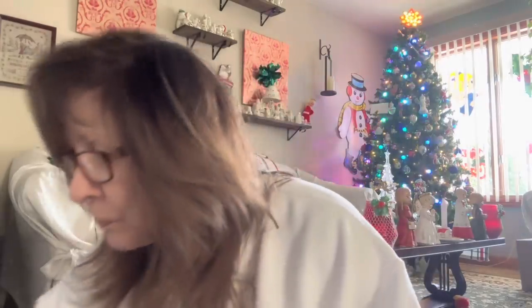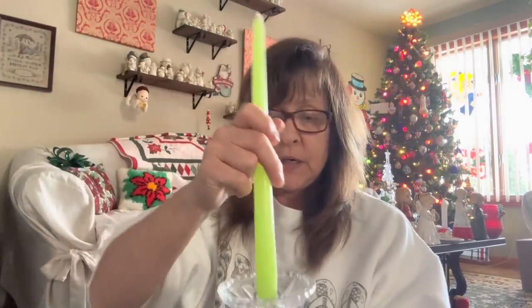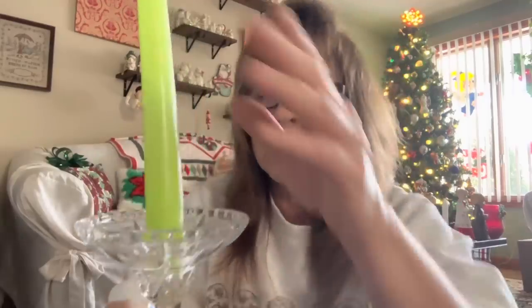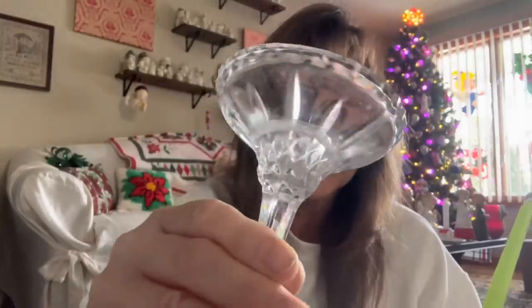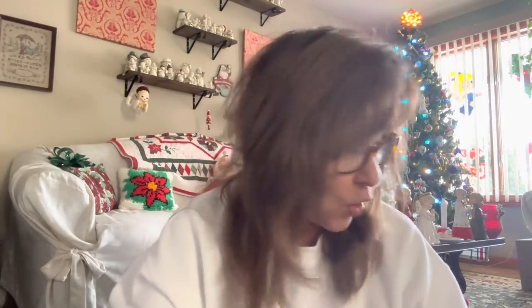Okay. Then I got these. I just thought these were really pretty. These pretty clear glass taper candle holders. And I'm actually right by my taper candles. I could stick one in here and just kind of show you. Yes. They got to be washed up. They have like wax on them and everything. They'll be sparkly once I wash them up.